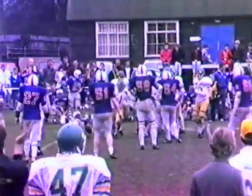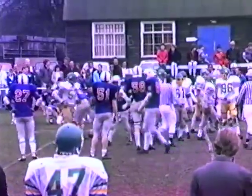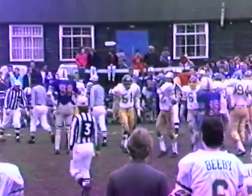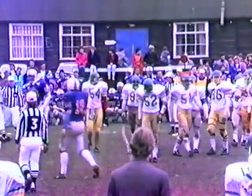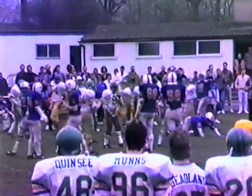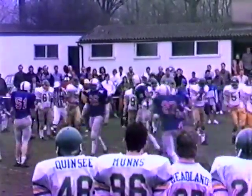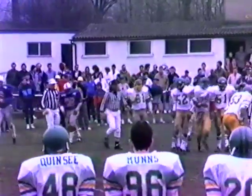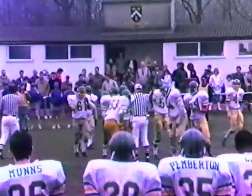So the option pass there is stopped by number 51, Mark Bowden, but there's a flag once more on the floor. So Leon Bunker breaking up that passing play there. It'll be second down and 10.